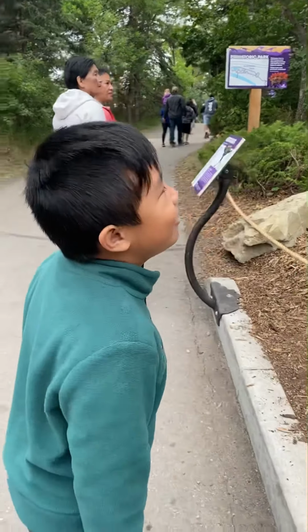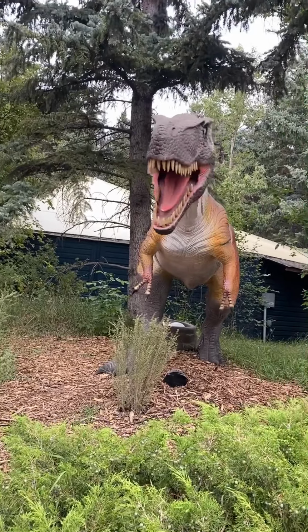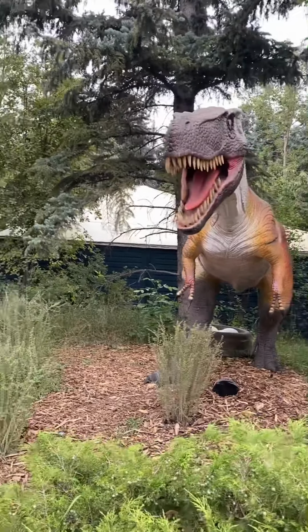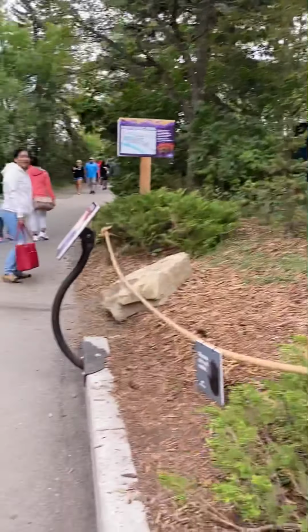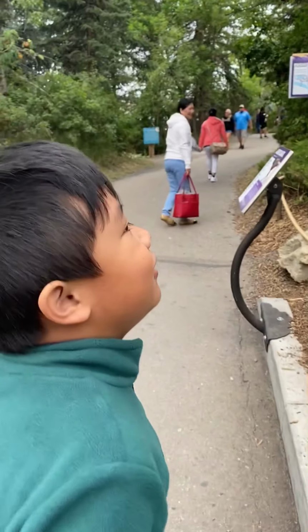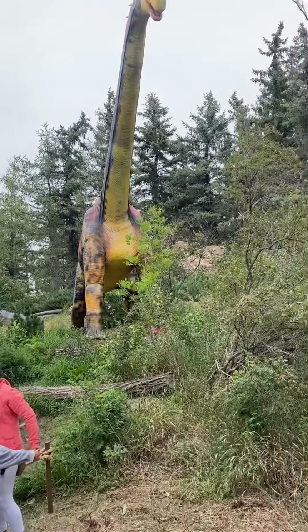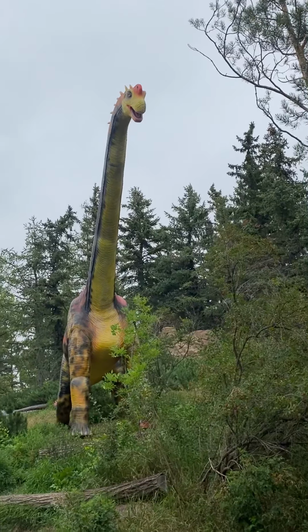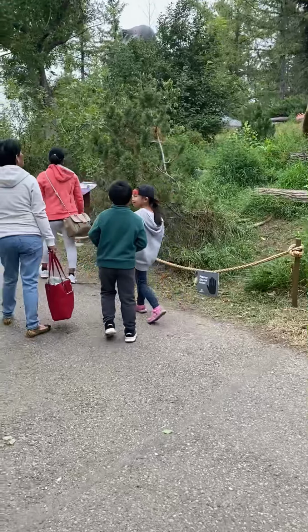If you just look at me. You look at the eyes. See? Oh, still alive. Oh, it's a big one. Okay, let's go down. Let's go there. Hey, guys. Ooh, it's a long neck. What is that, Ate Sophie?